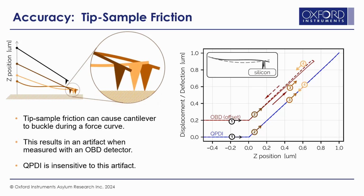And here we can see, again, the extension in brown, and the cantilever shape curves this way. Then when we retract the probe, the cantilever bends the other way. And this curvature will cause the hysteresis that we see with OBD, but the tip position remains the same. And so as we do the force curve with QPDI, this displacement changes linearly, whether we are in the extend or the retract portion. Of course, tip-sample friction is still there. The cantilever is still bending, and there's this curvature even when we measure it with the QPDI detector, but the QPDI detector is not sensitive to it.